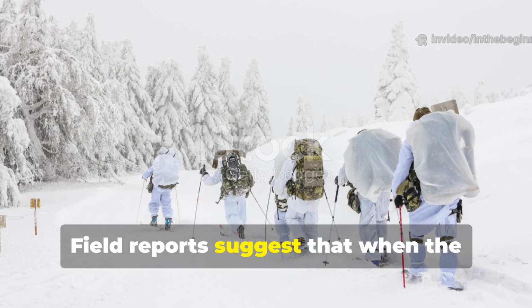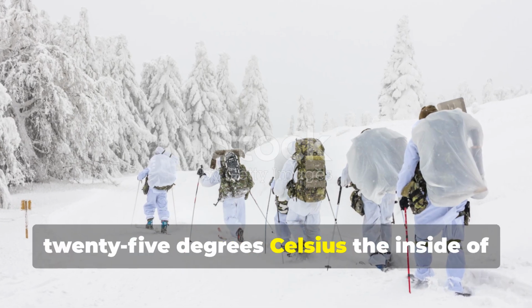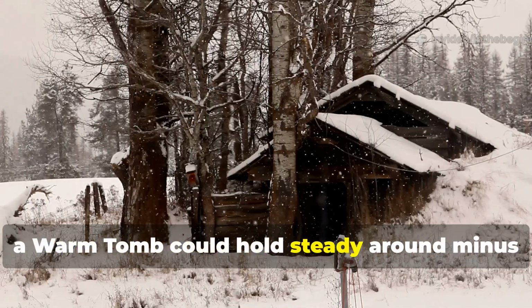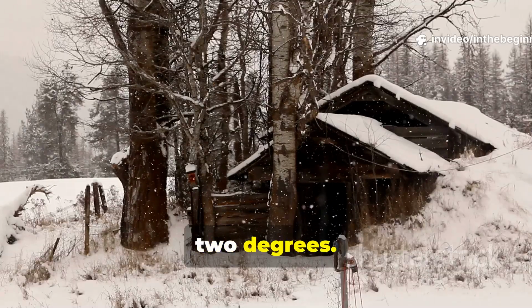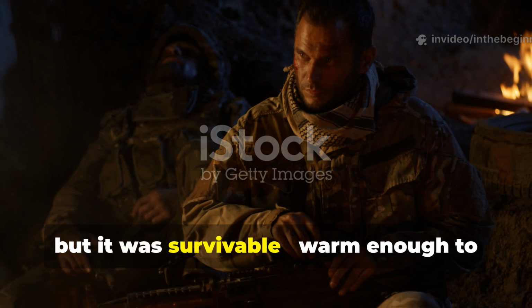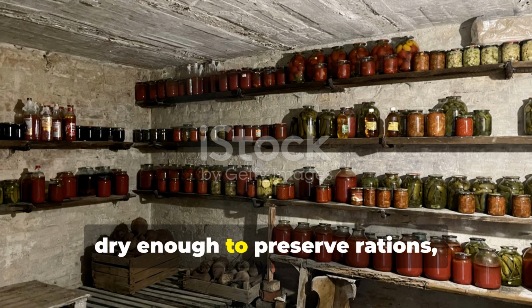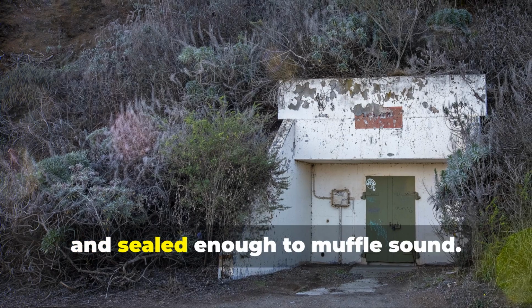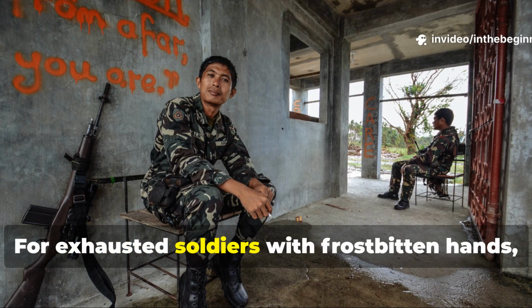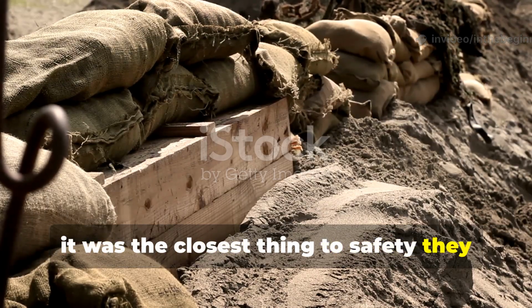Field reports suggest that when the outside temperature reached -25 degrees Celsius, the inside of a warm tomb could hold steady around -2 degrees. It wasn't comfortable, but it was survivable. Warm enough to prevent hypothermia, dry enough to preserve rations, and sealed enough to muffle sound. For exhausted soldiers with frostbitten hands, it was the closest thing to safety they could build.